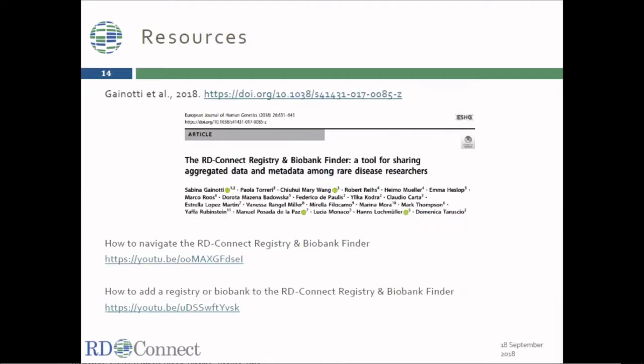And just some resources of where you can find more information and how to navigate. We have some support materials. So the finder has been published. This is the DOI link of the article. There are also 2 videos on how to use the biobank finder, how to register yourself, or how to browse, as I just showed you, from the RD-Connect YouTube channel.